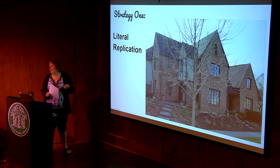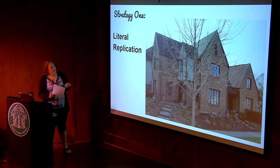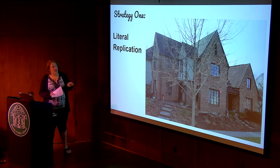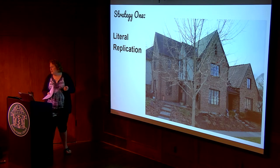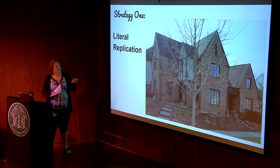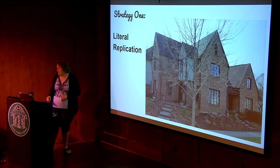You probably recognize this house if you walk a lot in Central Bexley. This is on Powell near Cassidy. So when I was at my other firm, we did this addition here to this house. Gosh, it's been a long time ago, probably 20 years ago. But this is, I think, a great example of literal replication. This house has a very unique brick, mostly the way that it's laid up in the coursing, and we were able to really effectively replicate that. So this, I think, is a great example in Bexley of literal replication.